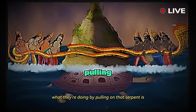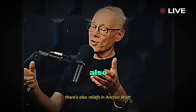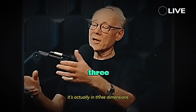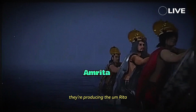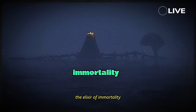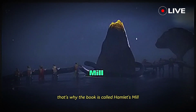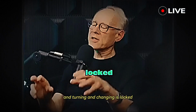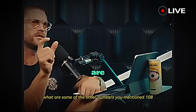What they're doing by pulling on that serpent is they're churning the Milky Ocean. There's also reliefs in Angkor Wat which show the same scene, but on Angkor Thom it's actually in 3 dimensions. They're churning the Milky Ocean, and as a result, they're producing the Amrita, the elixir of immortality. But that churning motion, that's why the book is called Hamlet's Mill, Amlodi's Mill. That same idea of something whirling and turning and changing is locked symbolically into this number system all around the world. What are some of the other numbers?